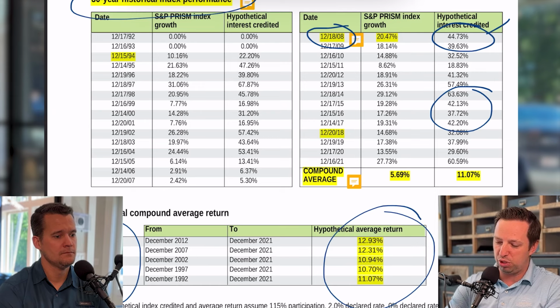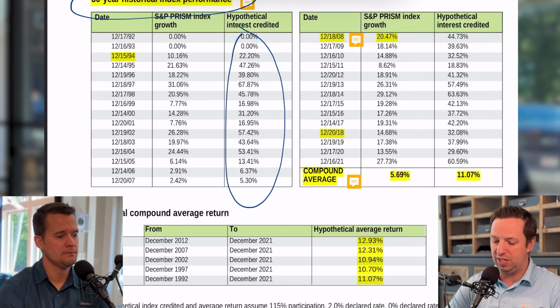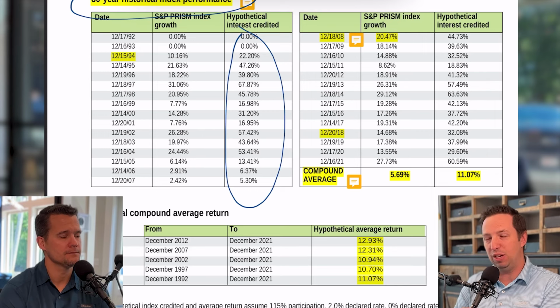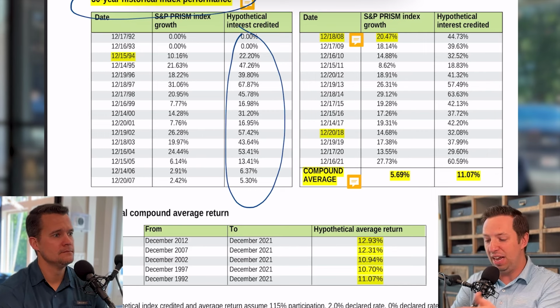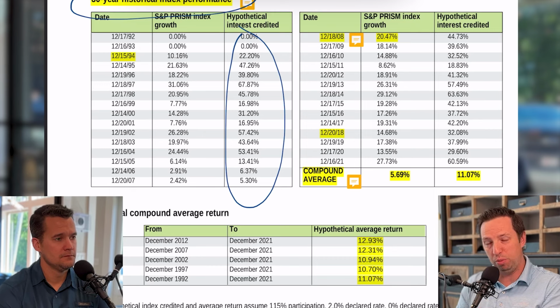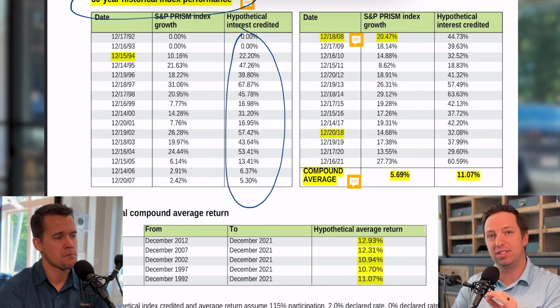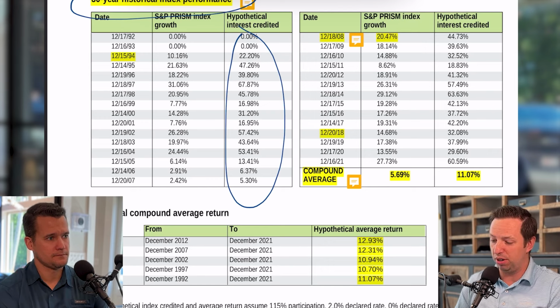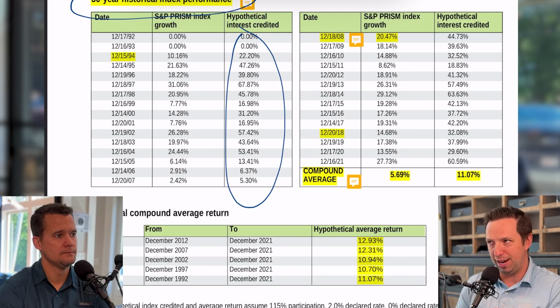So all of these returns that you see, they're not real. This index didn't exist to actually capture these returns. This is called backtesting or backcasting. They know how the index has performed, so they make the right buys and sells in order to have an attractive historical record or historical return, but those returns aren't actually real.